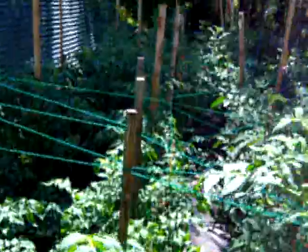Those tomatoes got me puzzled. Some of them are really huge, but they are not turning red. Just don't know why they're taking so long this year.